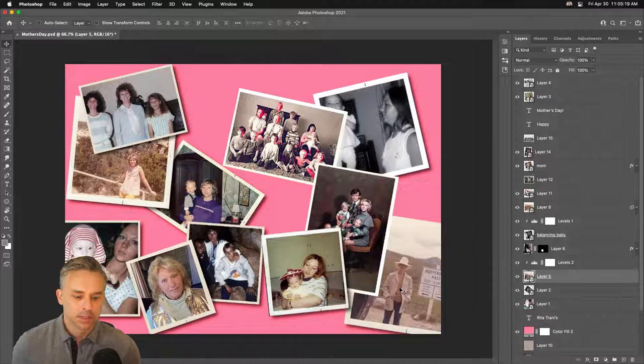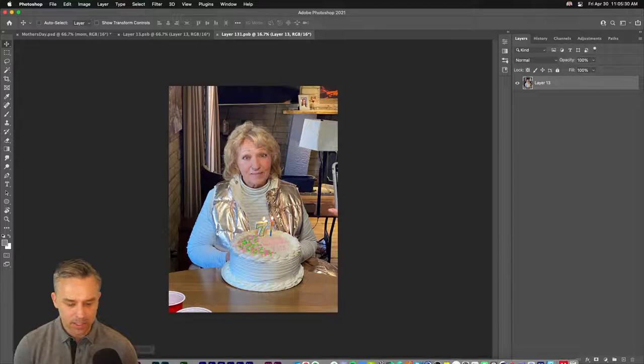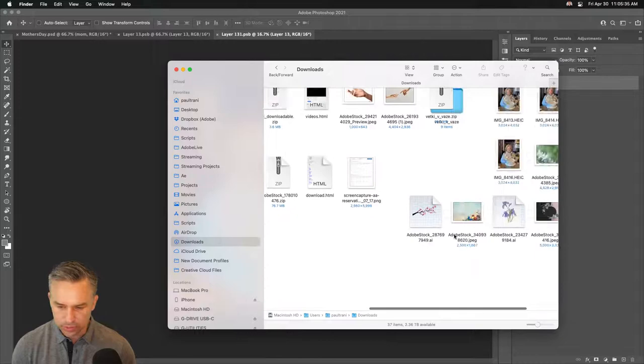Oh, yeah. So this is another thing. So this is why I'm so glad I made this a smart object. We're going to double click right in here. She still has this crazy look. I can double click on that. This is the original. Okay, so if I decide I want to swap it out, thank goodness it's a smart object. We can go to like one of the original photos.